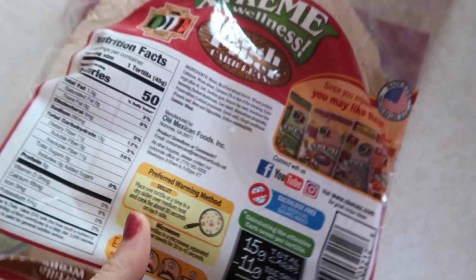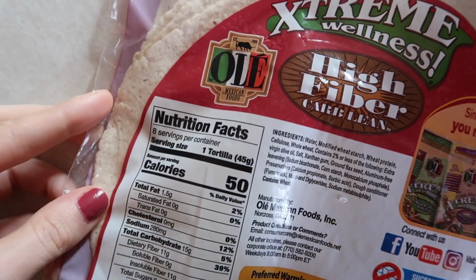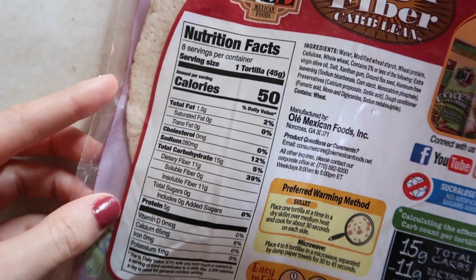I cannot talk today. The recipe is seriously so good. So I just put a little bit of chicken salad in an extreme wellness wrap. I've shared these before, but these wraps are so good, so healthy, have so much good fiber, and also have a pretty good amount of protein in them for a wrap.